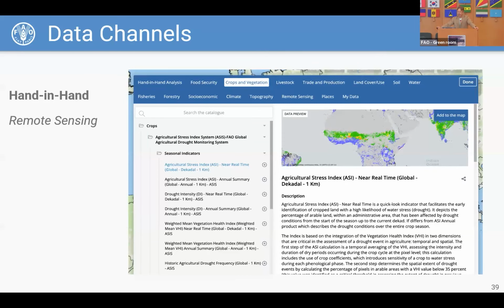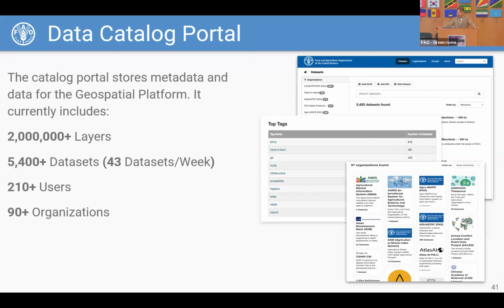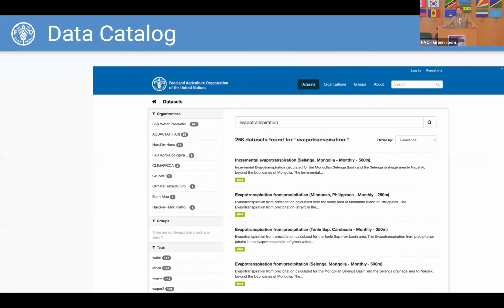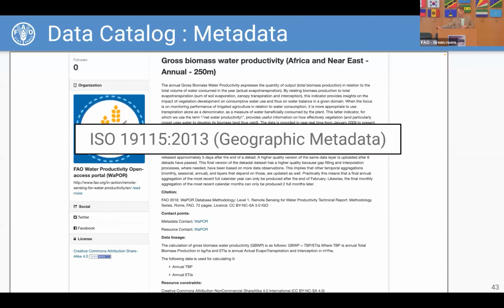So we have many different, most of the data is in what we call the data catalog. So the data catalog is the place where you can go and document your data. There are about 2 million layers in there at the moment from many different users and organizations. And it includes a search facility so we can look for evapotranspiration, and it's supported by the ISO metadata standard. It's built on CKAN, which is a very popular open source metadata catalog.